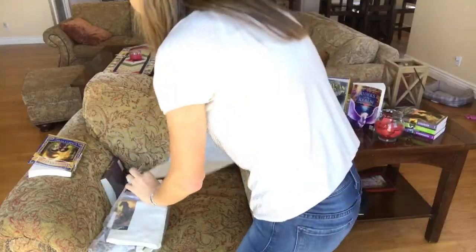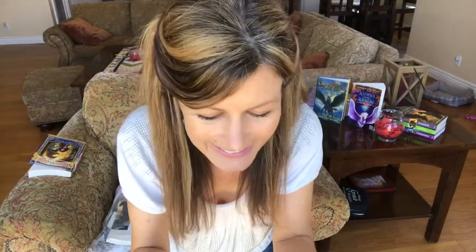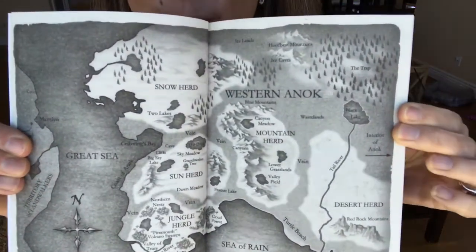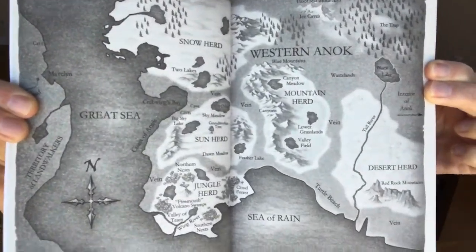Okay. Now, if we go back to the book here, I really set my camera up at kind of a weird angle. Okay, here is that map redrawn by David McClellan, our amazing Guardian Herd artist.